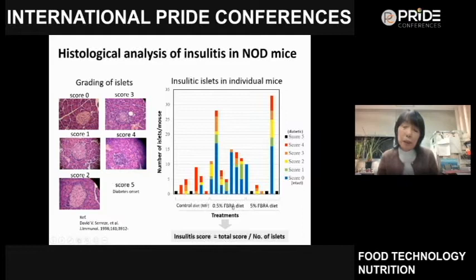Compared to the control diet group, in the 0.5% Fubra group, intact score 0 blue islets still remained. Low score islets are more, and severely damaged score 4 islets were less.